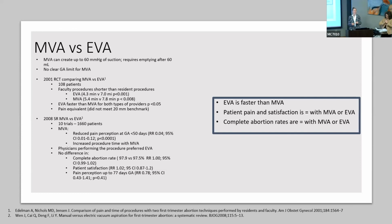And what they found was that no matter who the operator was, the EVA was faster than the MVA by about 1.5 minutes, which is statistically significant, but questionably whether that's clinically significant. Pain scores were the same, no matter who the operator was or what method that they used. And the likelihood of completion was incredibly high and was the same for both procedures.